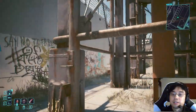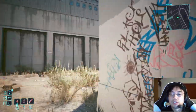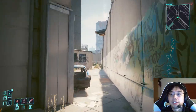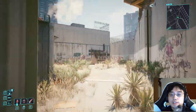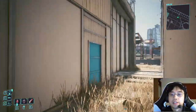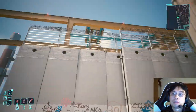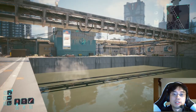So, the port continues. And I believe over here there's... maybe there isn't. Am I crazy? Or did I go the wrong way? Okay, there you go. Why is there a big wall behind here? Maybe one of the megacorps have taken over here.